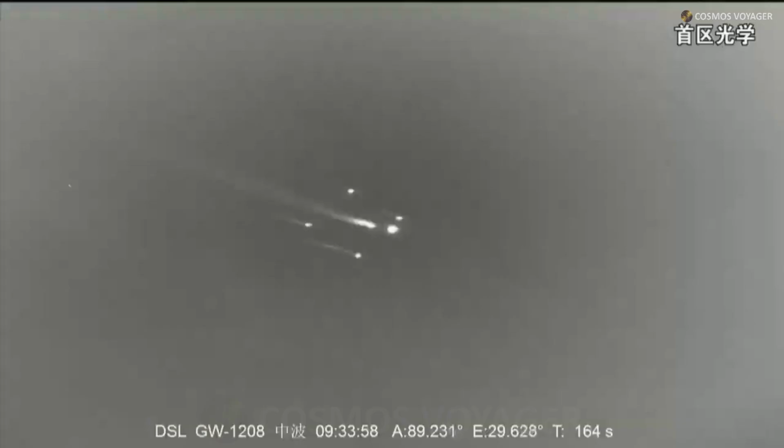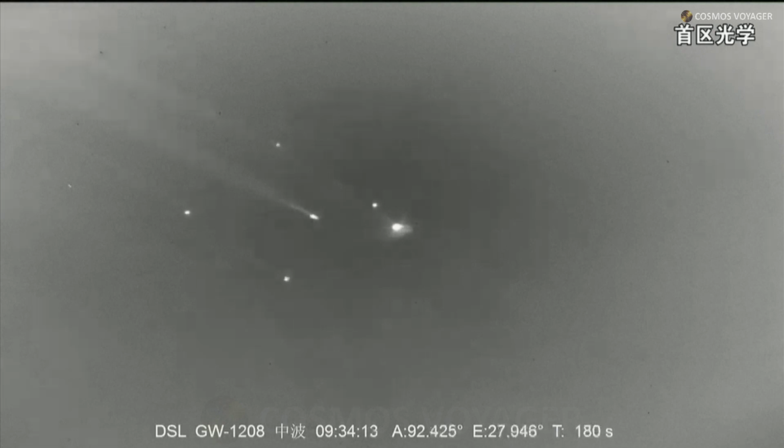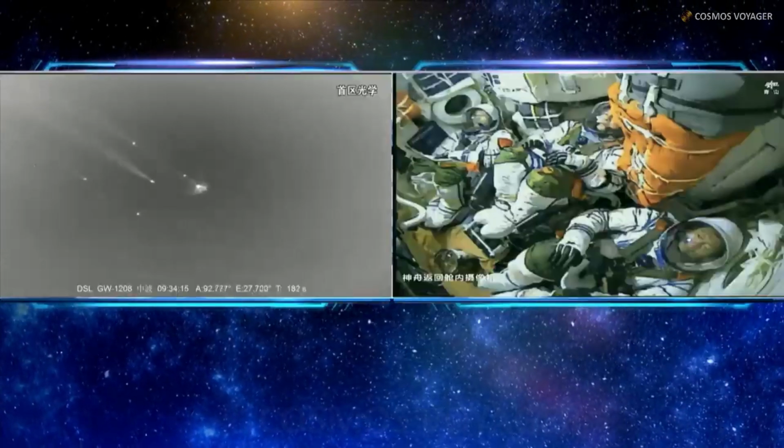Core stage separated. So this is again the infrared image. We can see very clearly the 4 boosters and the first stage. They've already separated. Now it's already on the working of the second stage. As I mentioned, it has 1 main engine and 4 vernier engines.